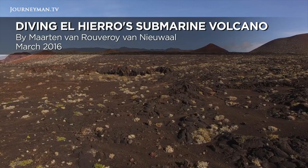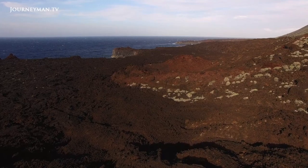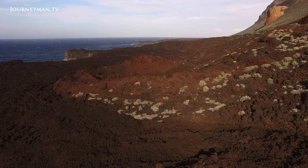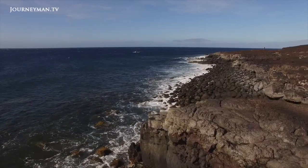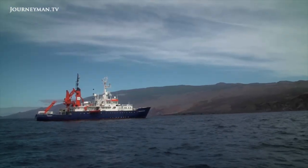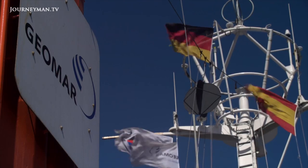El Hierro is an island born of fire. As the most western of the Canary Islands, its young volcanic landscape is made up of a variety of craters and lava flows. But the island itself is merely the tip of a volcanic system rising up from the deep ocean. Off the south coast of the island, the German research vessel Poseidon is positioned exactly above the submarine volcano.